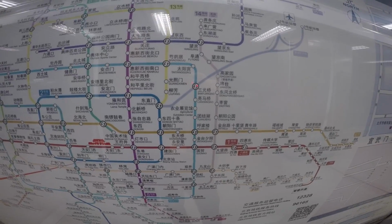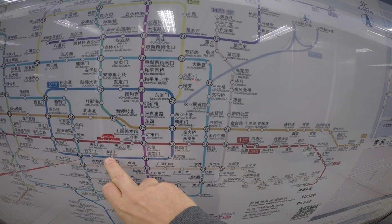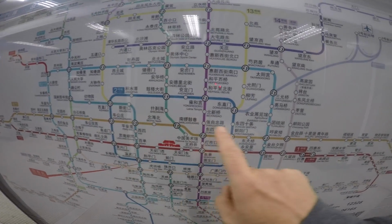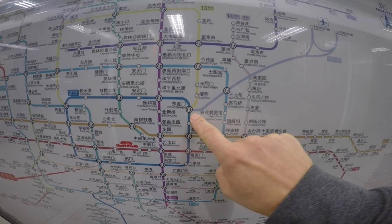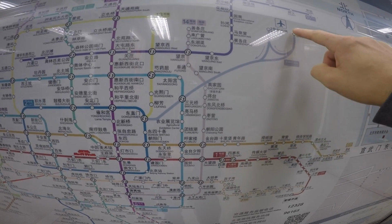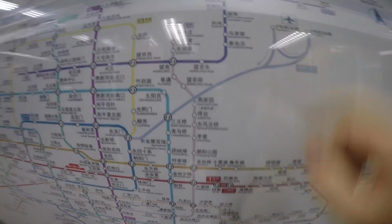As you can see, the maps are very well detailed. Take off from Qianmen, going to Tian'anmen, which is line 2. And then from Tian'anmen, we take the Capital Airport Express, going to Terminal 2. It will be a little bit longer, because it looks like it goes to Terminal 3, then back to Terminal 2. And that's where I will fly to Hong Kong.